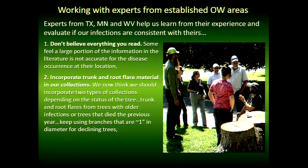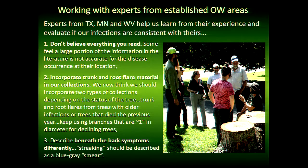One of the other things that we want to incorporate, and we worked on this a lot with Jenny Jeswick when she came on her first trip to New York. We're lucky to have her a couple times here. Was incorporating trunk and root flare samples. So we hope our protocol for the coming years will be, if a tree is declining this year, we will ask for the twigs, the branch segments, and if the tree has been dead for some time, we'll ask that they also include a root flare or some trunk wood that has the smearing or the streaking.